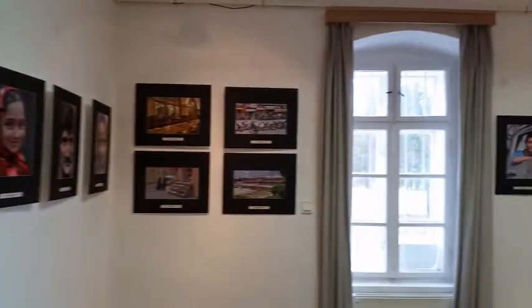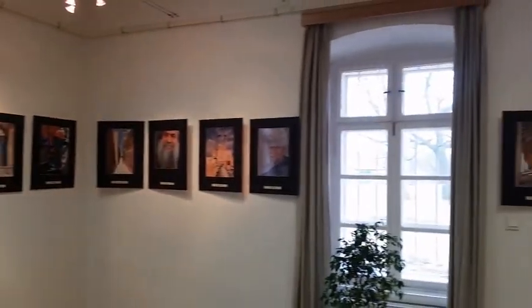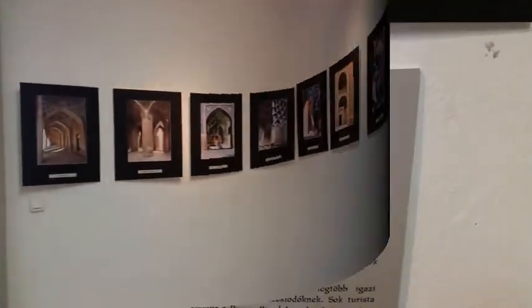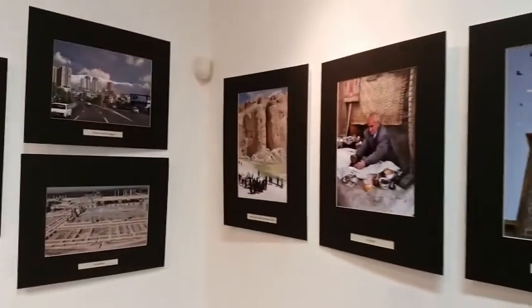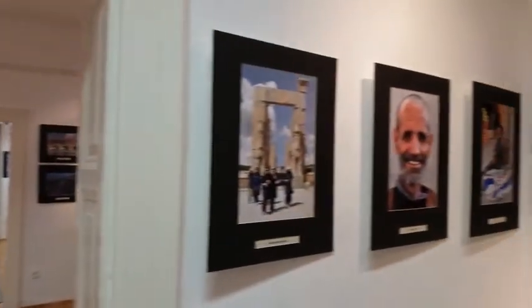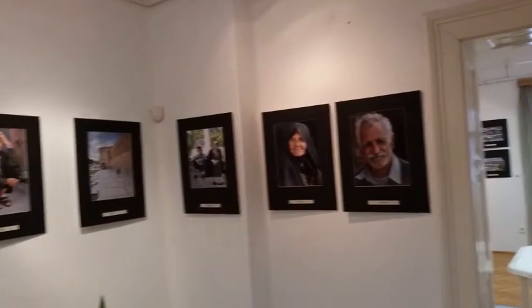So the two rooms are used for different expositions. In this case, it's about Persia. It's going to last for 3 months. Gal is the photographer taking these pictures while she did a trip through Persia. Like I said, this is going to be open for public in the next days, and it's going to last for 3 months.